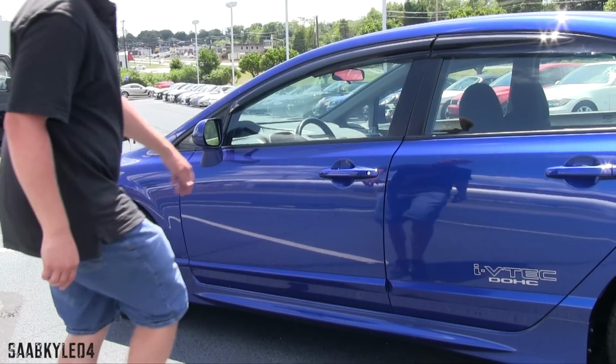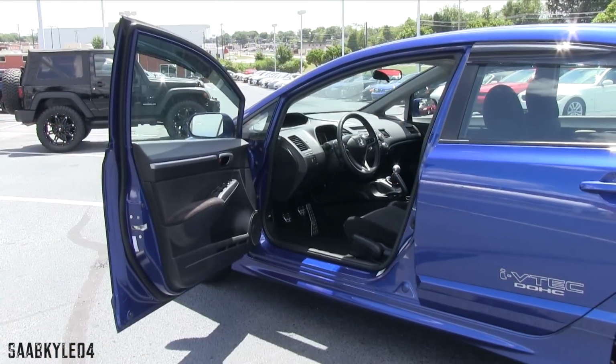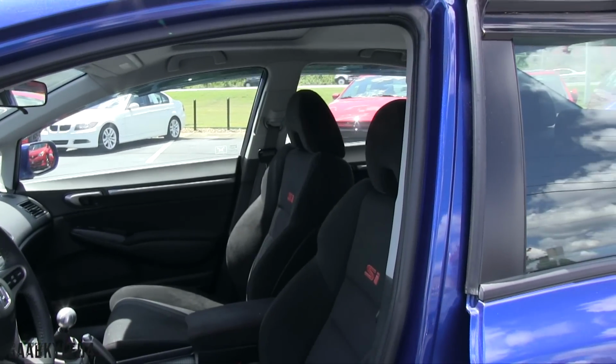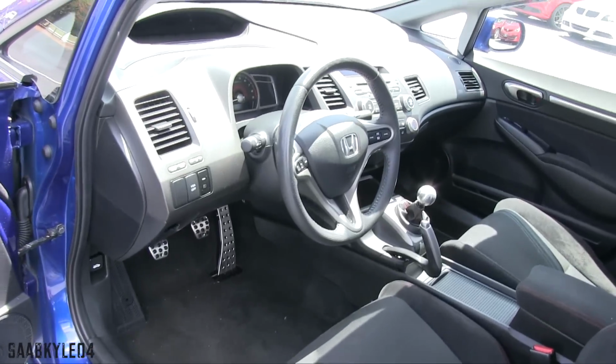All Mugens were finished in a signature color known as Fiji Blue Pearl, a really pretty color, especially in the sunlight. The other example will be contrast and is finished in Rally Red. Inside for both, this is standard SI black cloth interior.